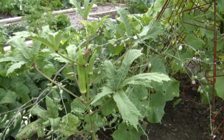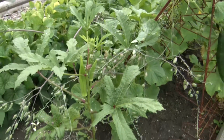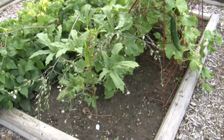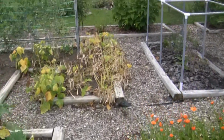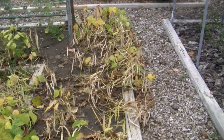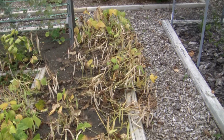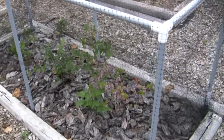Little okra there, Clemson, I believe. I do like growing okra. It has a really nice flower, but we just don't eat it. Jacob's Cattle beans there. They're a dry bean, a shell bean. They're just about done now, so we'll let those dry in the sun. And they're fairly nice.